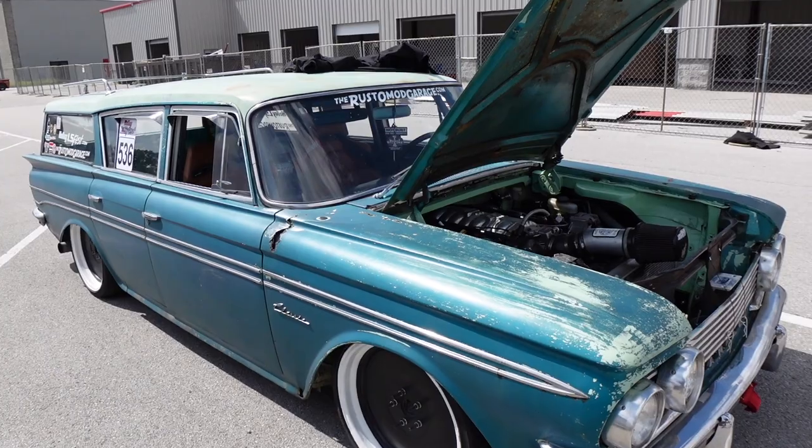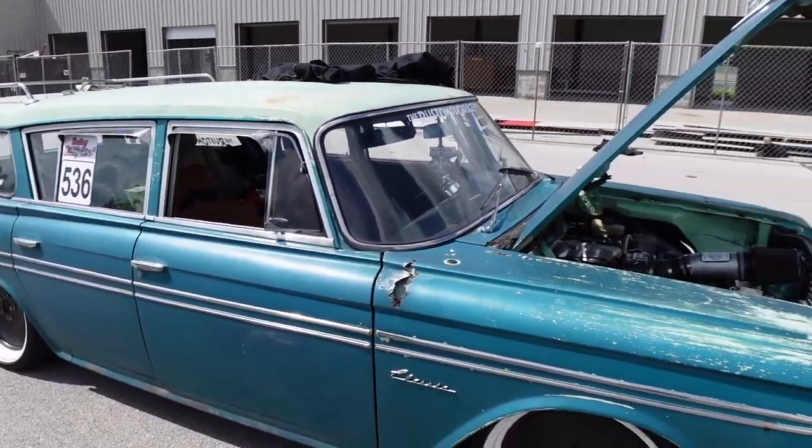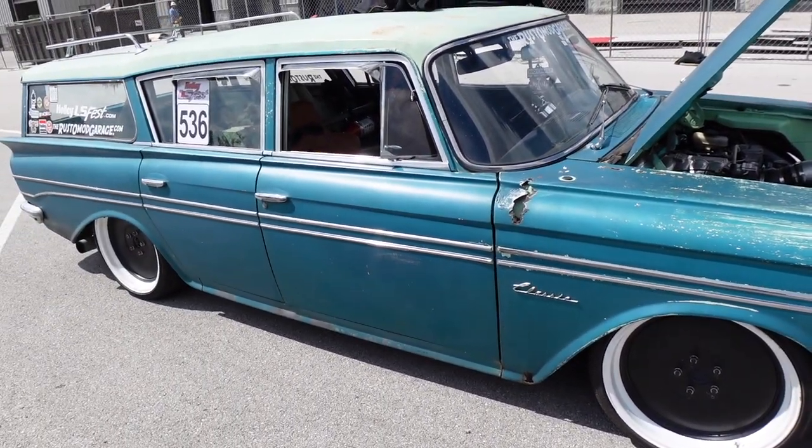So we're gonna try to go out another lap. We changed some things with the suspension, tried to fix some of the issues, so hopefully this lap is a bit better.